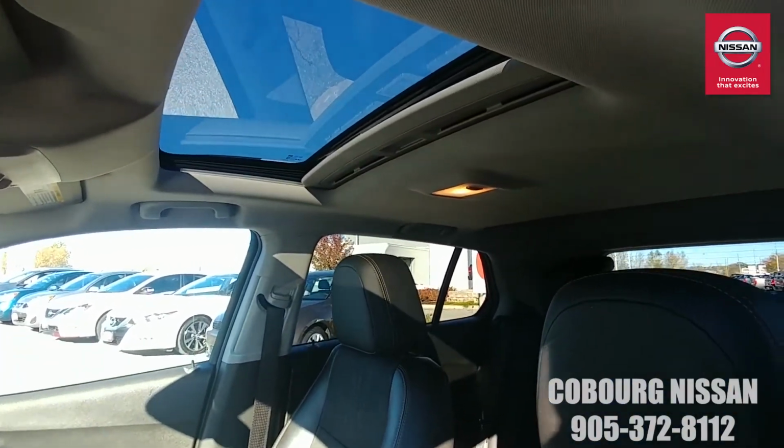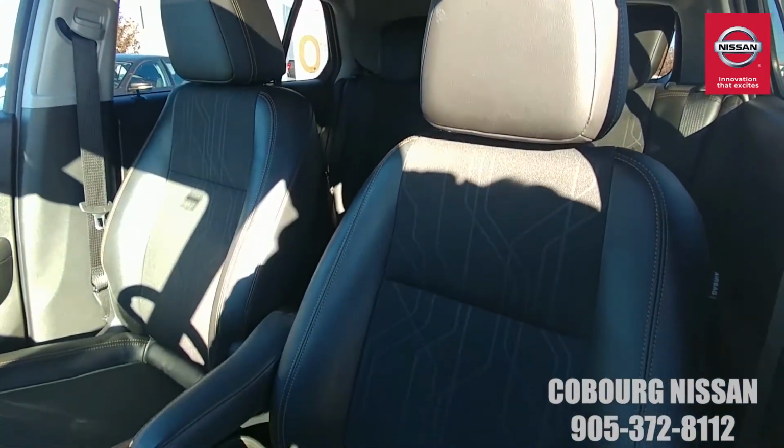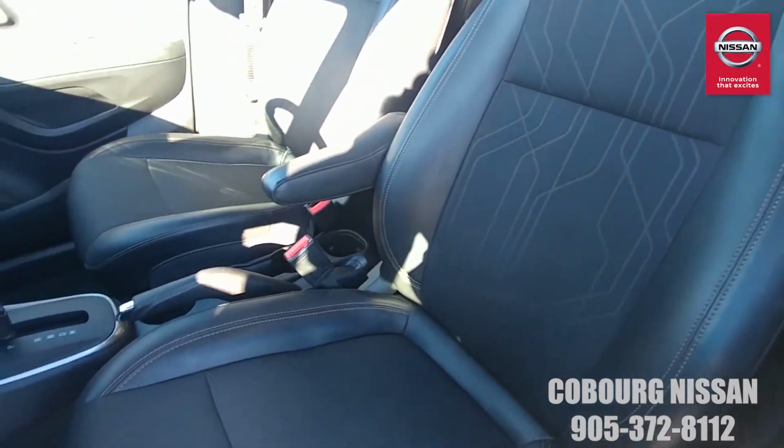And this LT is equipped with a power sunroof. As we look down here, you've got, again, a cool little design on the seats. Non-smoker, no odors in the car.